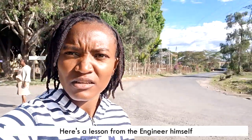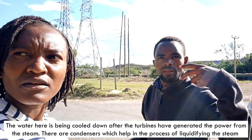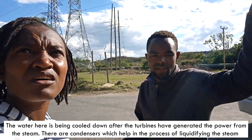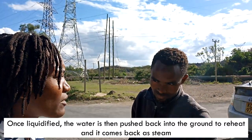That they have to cool it. They have to cool it, the water. So this is a cooler. Coolant. Then the water is pushed back into the ground.